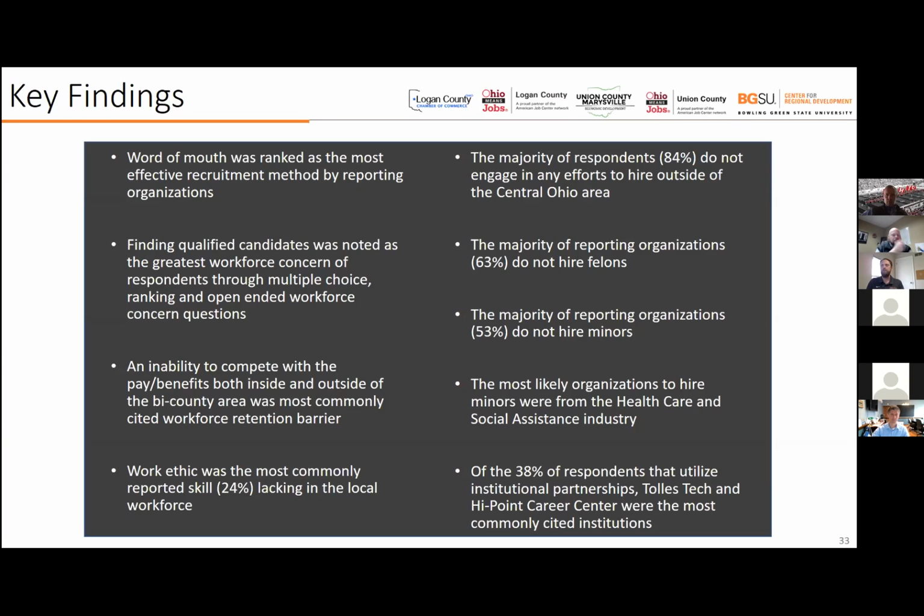Also, a large majority, 63%, reported that they do not hire felons. A majority, though just over at 53%, reported that they do not hire minors. However, of those that do hire minors, the most likely industry to do so of the reporting organizations was the healthcare and social assistance industry. And then of the 38% of respondents that utilize any type of institutional partnerships, Tulsa Tech and the High Point Career Center were the two most commonly cited institutions.